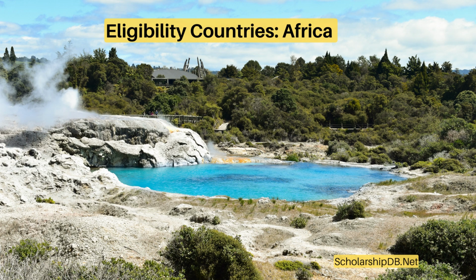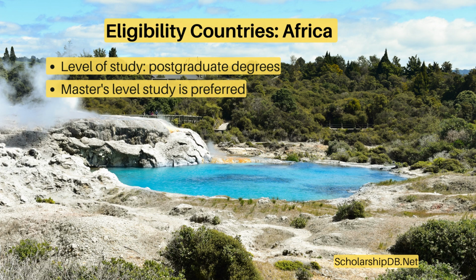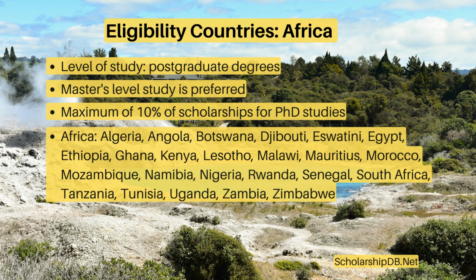Citizens from eligible countries in Africa may only study at postgraduate level in New Zealand. Master's level study is preferred. A maximum of 10% of scholarships awarded each year will be for PhD studies. Eligible African countries are Algeria, Angola, Botswana, Djibouti, Eswatini, Egypt, Ethiopia, Ghana, Kenya, Lesotho, Malawi, Mauritius, Morocco, Mozambique, Namibia, Nigeria, Rwanda, Senegal, South Africa, Tanzania, Tunisia, Uganda, Zambia, Zimbabwe.